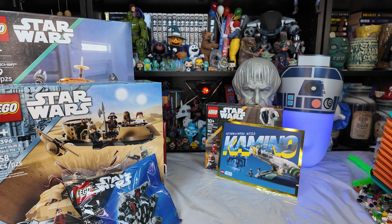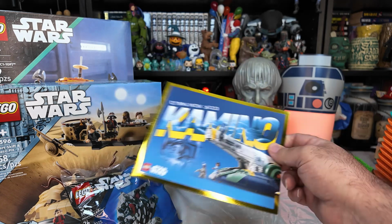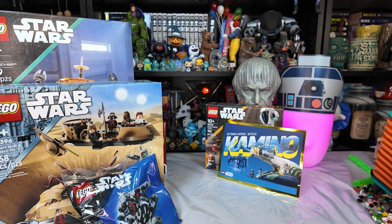And I'm looking forward to getting that ship. It has not arrived yet. So I can't show you the other promo set, because the other promo kit was a keychain that you get only from buying Jango's ship. Although you could just turn in points and order it from the website separately.